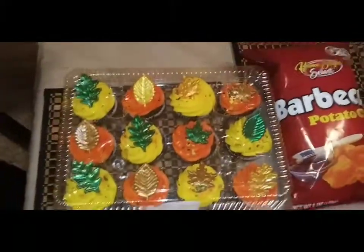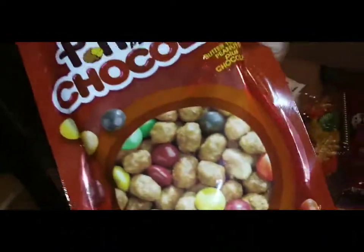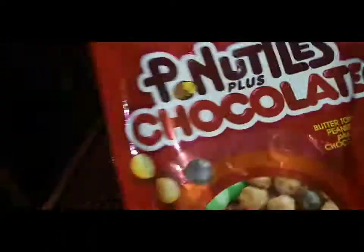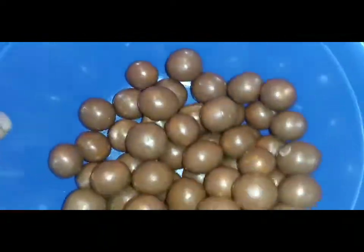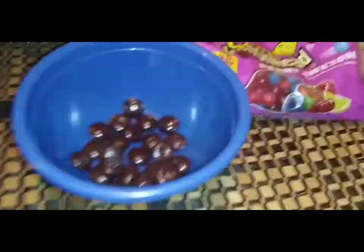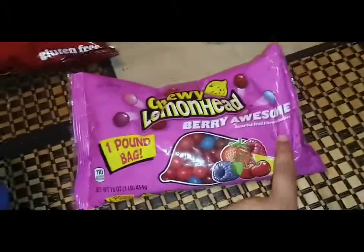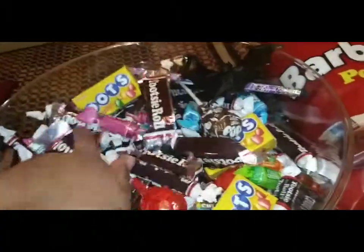Cupcakes for after dinner. Some potato barbecue chips, some peanut plus chocolate, peanut butter toffee plus chocolate, Whoppers, Junior Mints, and some chewy Lemonheads, one pound bag, and Berry Awesome, and some candy that we're gonna pass out to the trick-or-treaters and eat.